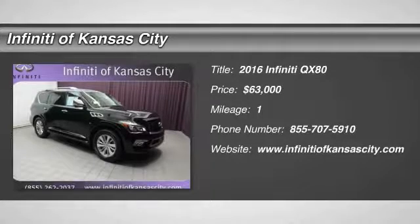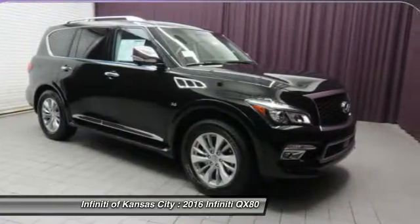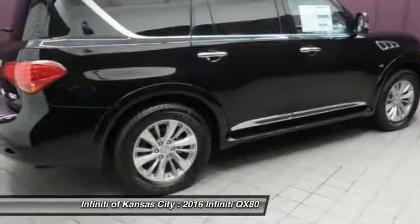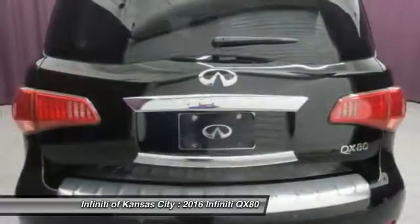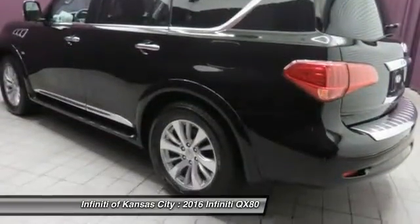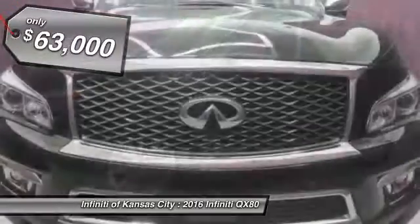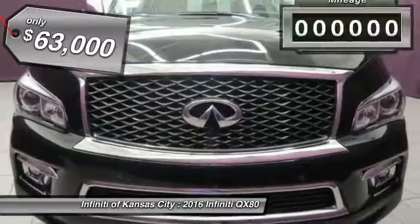The 2016 Infiniti QX80. If you are in the market for a full-size luxury SUV with all the latest technology to make driving easier, look no further than the Infiniti QX80. It packs a strong engine, excellent manners, and a well-equipped cabin. The QX80 is the most fuel-efficient of its kind and is priced below $65,000.